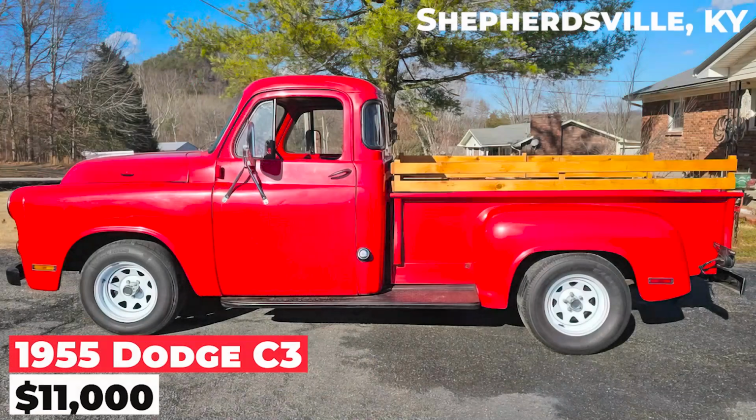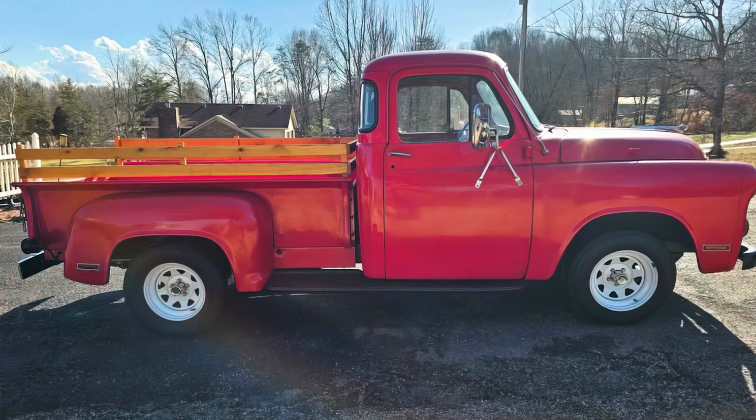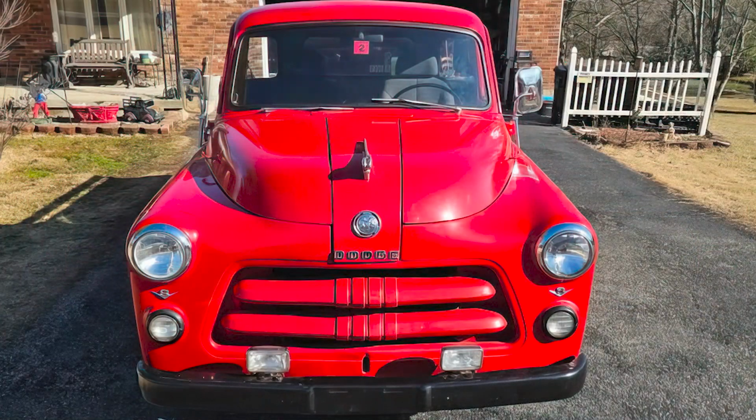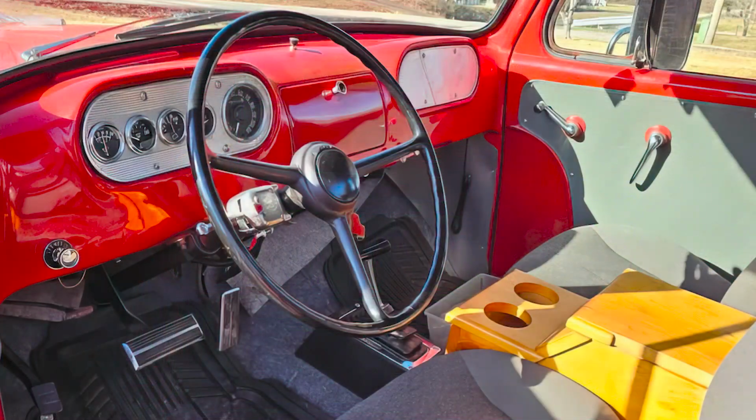The 1955 Dodge C3 is priced at $11,000 and features a 318 cubic inch engine. The truck runs great and presents well for its 70-year age. The odometer shows 89,000 miles. It has an automatic transmission and is finished in red with a gray interior. The seller is only accepting cash offers with no trades. The vehicle comes with a clean title.